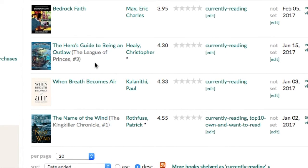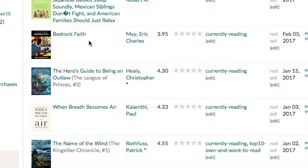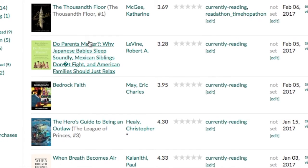The Hero's Guide to Being an Outlaw, I started this more than a month ago, and I love the first 2 books, but once again I have book ADD and I can't seem to focus on one book. So this one I am nursing throughout the month, and eventually I will be done with it. Bedrock Faith is the book that I'm reading for a read along, and I'm currently behind but hope to get it done by month end.